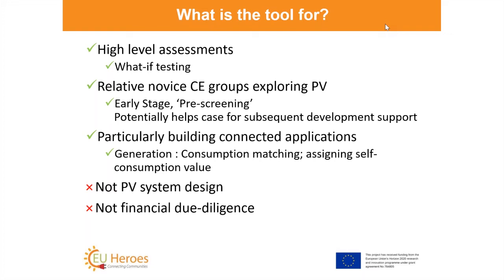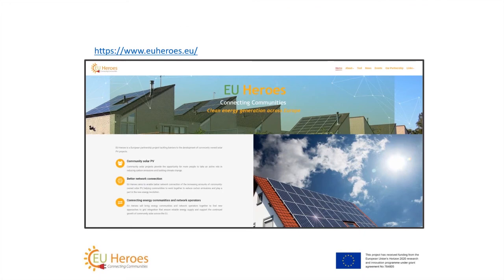So what I'm going to do now is really a rapid fire pass through what the tool is about, where you can obtain it, very briefly, how you can use it. So this is the EU Heroes website, www.euheroes.eu, and you're able to access the tool via the online portal.